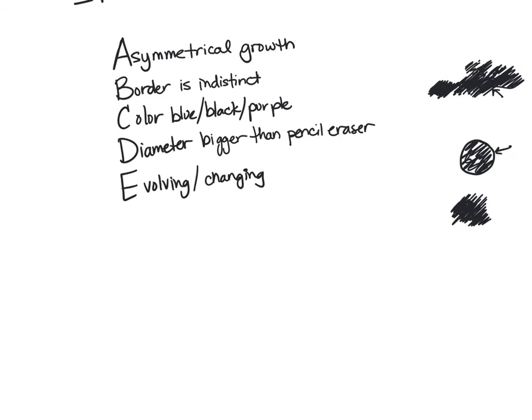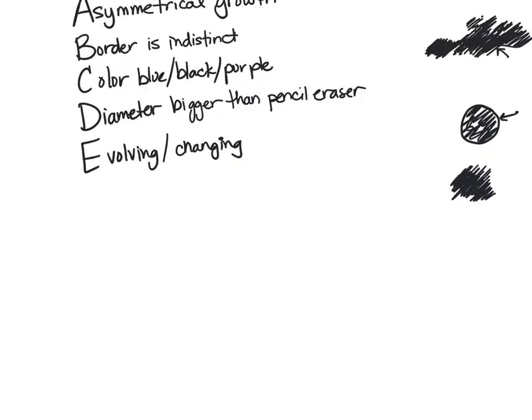So the last thing that we are going to talk about very quickly in regards to the integumentary system, or the integument, is our burns. So we're just going to briefly look at the different types of burns. So they go in order from first degree to fourth degree.